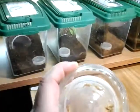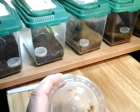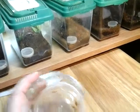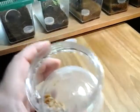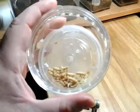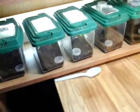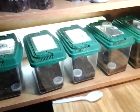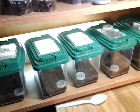And yeah, these were 2 days ago, and one of them had already turned into a beetle. I'd say another 2 days and I'll probably get half of these turned into beetles, and I'll probably still be waiting 2 or 3 weeks before all the superworms are turned into beetles, and another 3 to 6 months before I get any decent sized superworms.